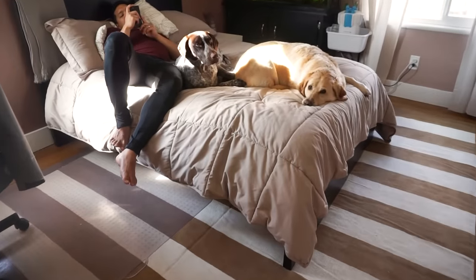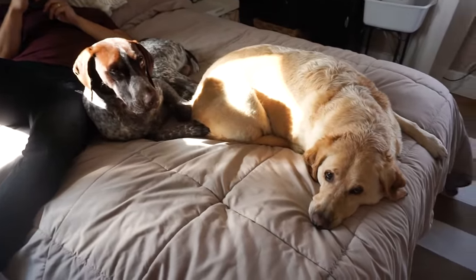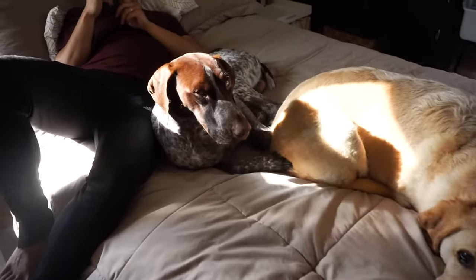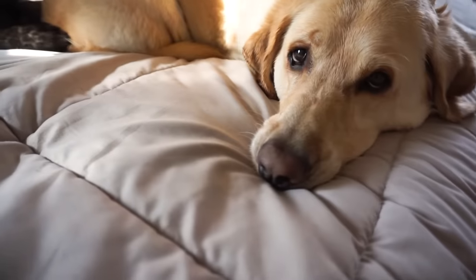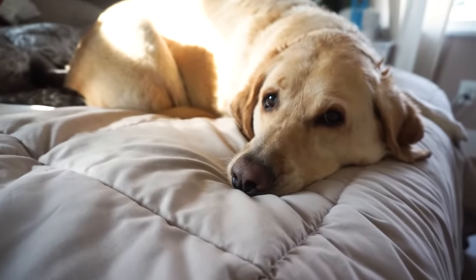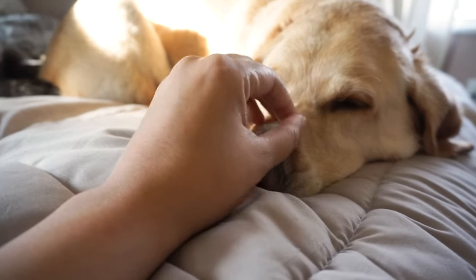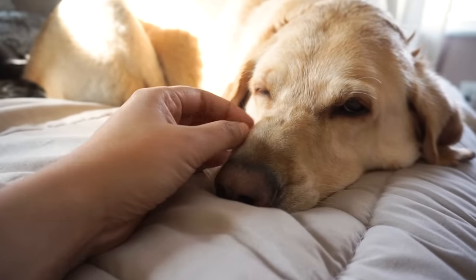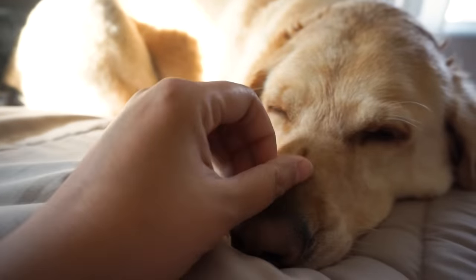Post bath, enjoying the sun, sleeping on the bed, droopy eyes. You like baths, don't you? You like them. You like them a lot. Just don't want to get in there in the first place. Sweepy, sweepy.